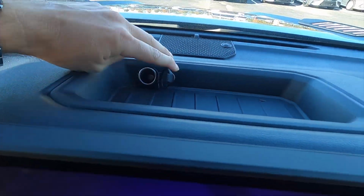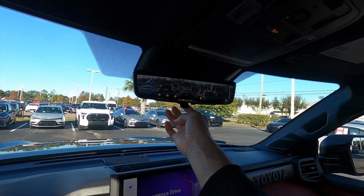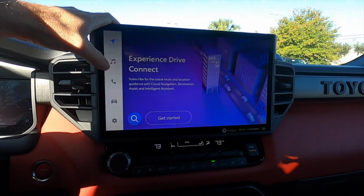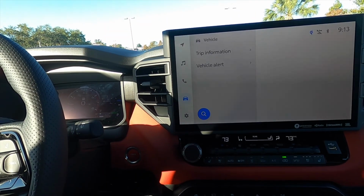storage with a 12-volt, digital rear view mirror, moonroof, optional pano moonroof, and a 14-inch touchscreen with wireless Apple CarPlay, Android Auto, Sirius XM, AM, FM, streaming Bluetooth audio.